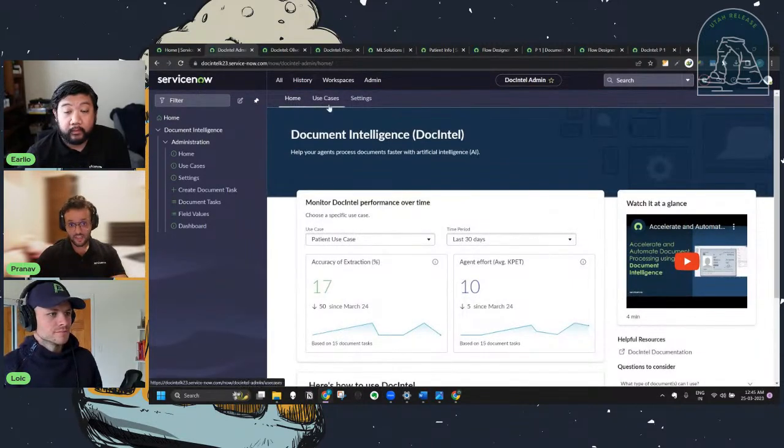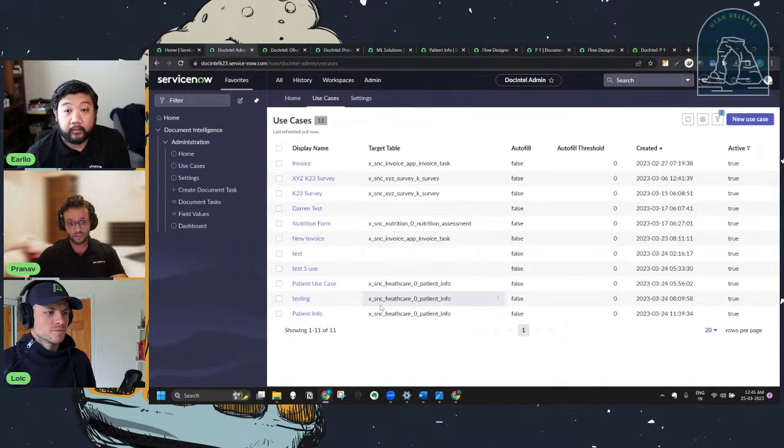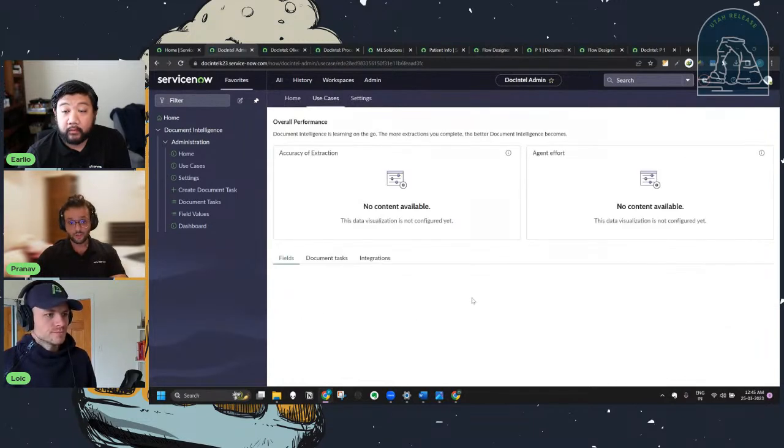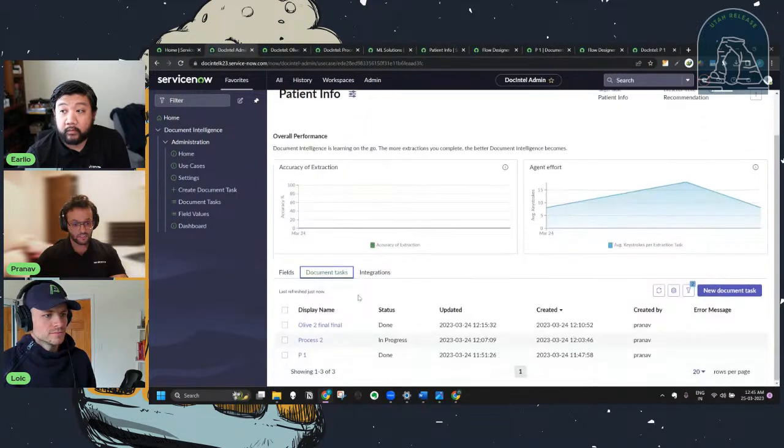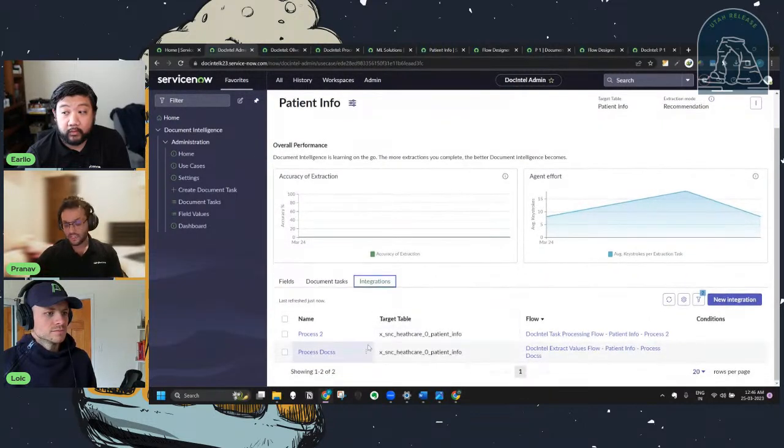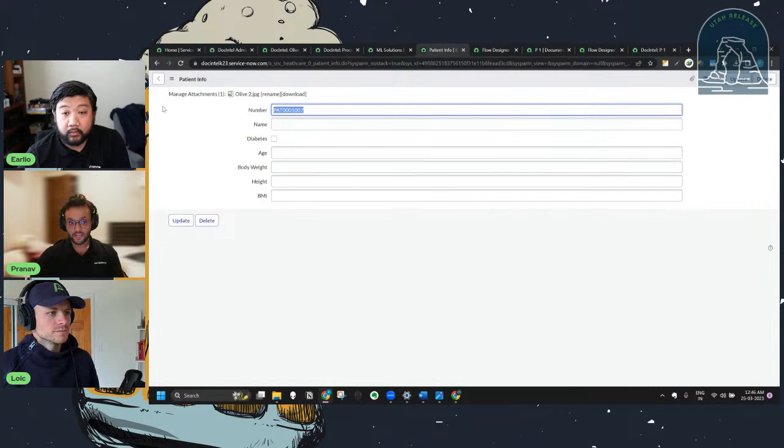First thing is to create a use case. That's where you will start. Once you start the use case, you define your fields, like what fields you want to parse from the document. In my case, it was full name, diabetes, all these things. Then we have the document task. This is the place where you actually upload the document to see the parsing. And the last tab is the integration. What the integration does is, as soon as you create a new record in your target table with the particular attachment, the flow will trigger. It will run the model, and it will go.